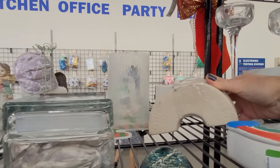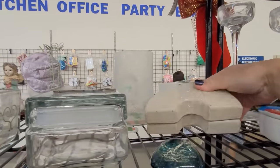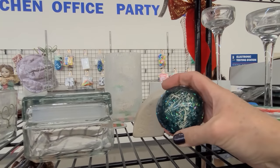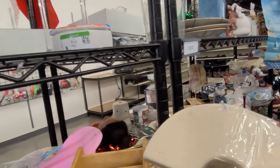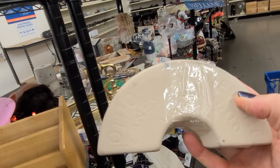I'm not sure what these are. Ohio stoneware. Is it a trivet? This is a little paperweight. I'm fascinated by things that I don't know what they are. I'm not familiar with them. So I'm going to pop this in the cart.